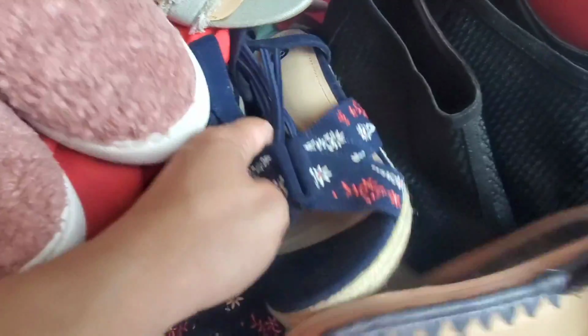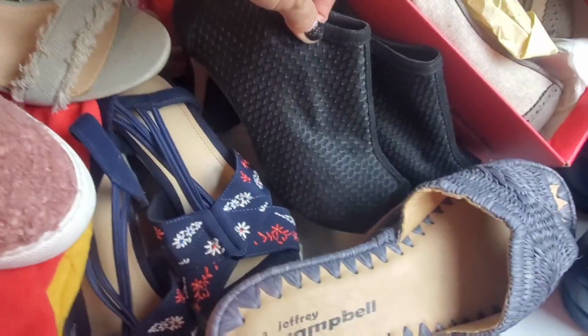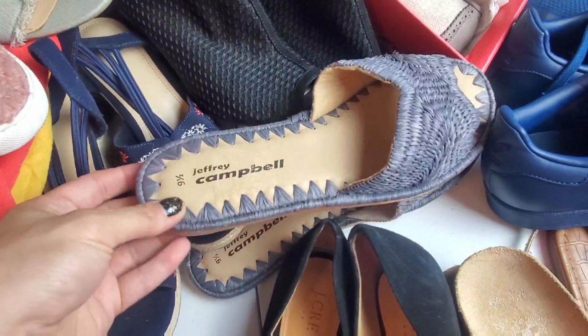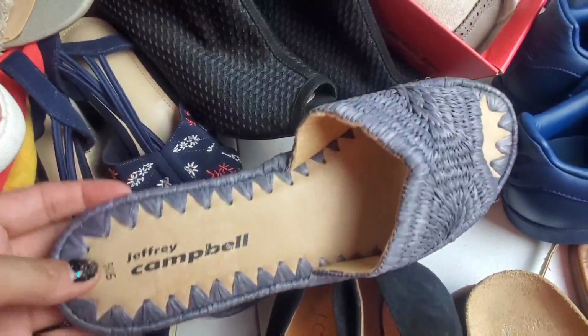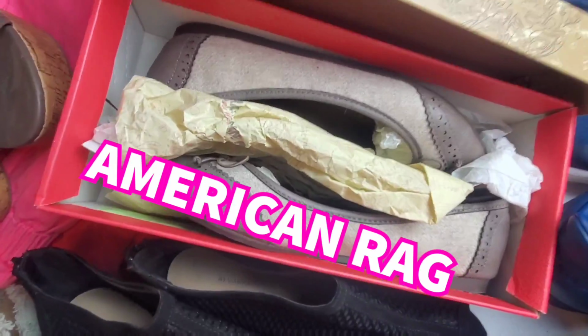These here are nice little wedge espadrilles, kind of like booties, peep-toed. These Jeffrey Campbell slippers, not slippers, were they slides? These are not new, but I'm going to give them with the box because that is the original box.